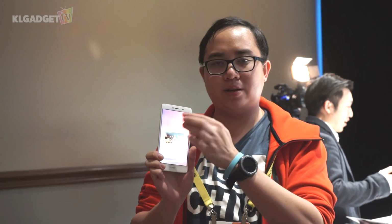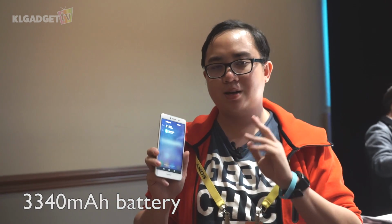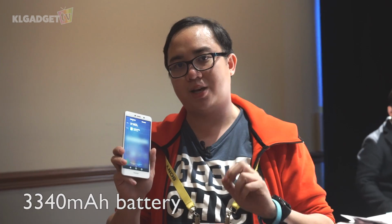So on the front here, this is an 8 megapixel front-facing camera for selfies, and yeah, that's pretty much about the Honor 6X overall. But there's another thing right here before I end this. The Honor 6X has a 3340 mAh battery that is supposed to offer up to 2 days of battery life.